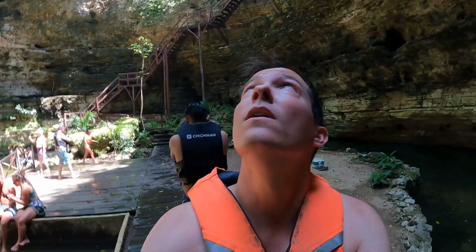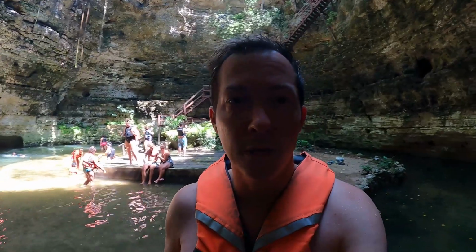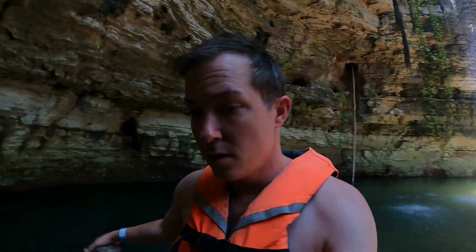Growing up in Kentucky, I'm familiar with sinkholes. They have them in Florida as well. So based on my research, a cenote is simply a sinkhole. It's just millions of years old. And the groundwater drains into the sinkhole and creates these cool little pools. The Mayans used these. It was part of their religion, part of their belief systems. They would pray to the gods of the water for rain and different blessings.